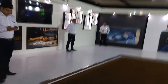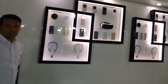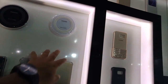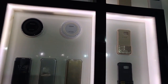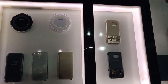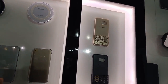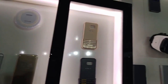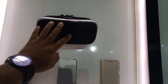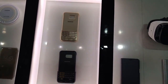So there's the demo zone. What do we have here? Galaxy S7, S7 Edge. First, we have all these accessories. You see the wireless charger, they all support fast charging, and this one supports Quick Charging 2.0. Apparently about 60% battery in 30 minutes, that's what they claim. These are the Dot View covers, right? And that's the Galaxy VR. Then of course we've seen that with the Note 5 as well.